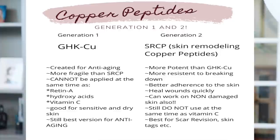The GHK-CU is good for sensitive and dry skin, and it is still considered the best version for anti-aging. Now, the SRCPs, the skin remodeling copper peptides, those are really good for working on scars, deep, deep lines. They can actually help to remodel skin tags, that kind of stuff. They're great for post chemical peels and that kind of thing.